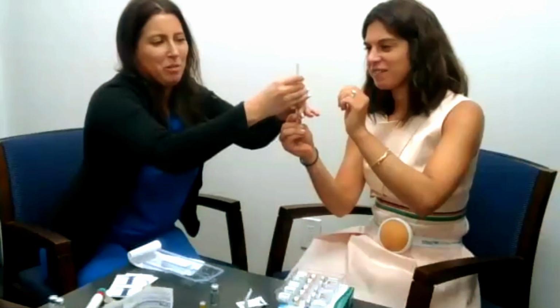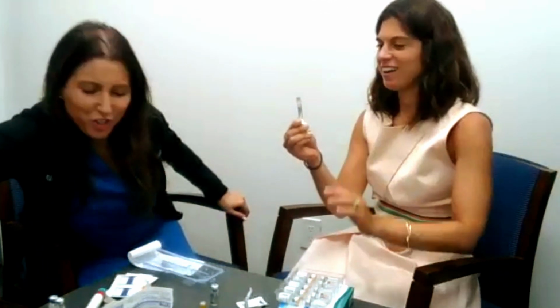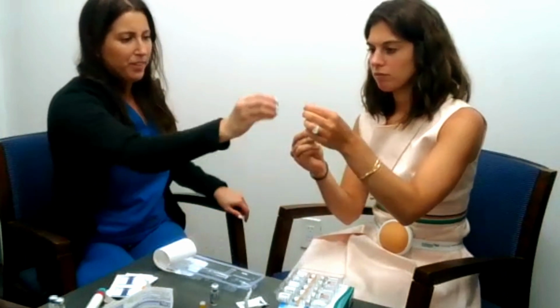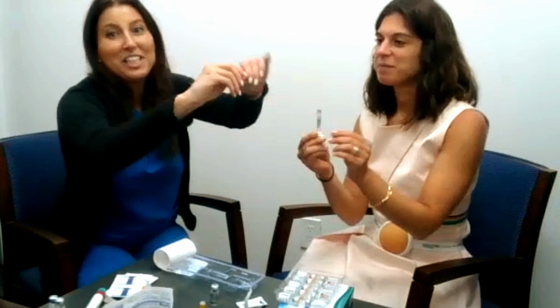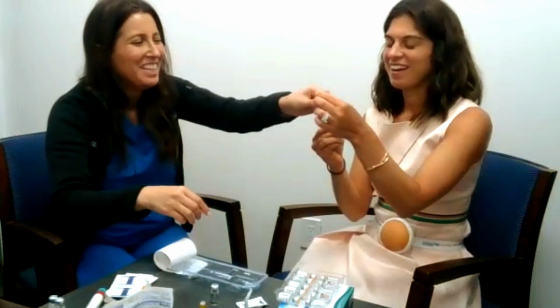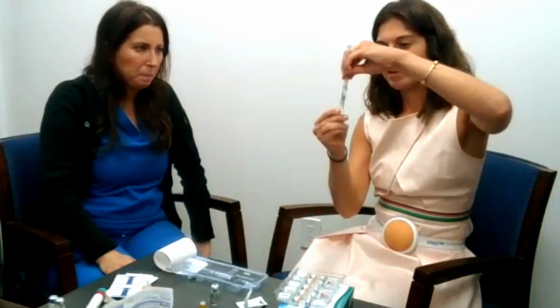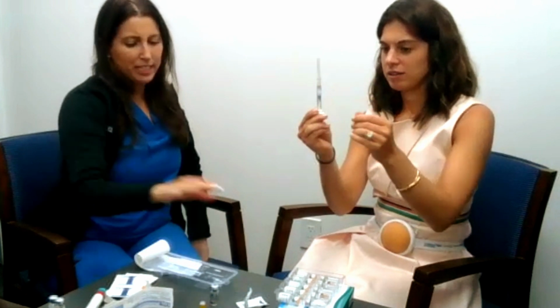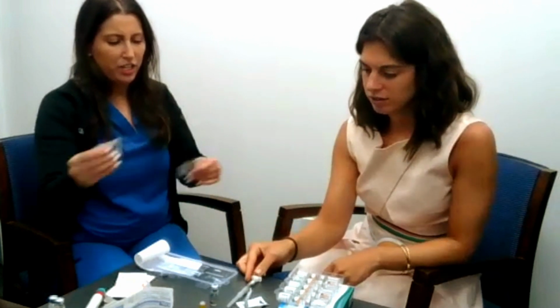Okay. Yes, you should be able to just twist it off. Okay, that's perfect. That's going in the sharps. And now you're going to take your small injecting needle. Let's pull it off. And now you're going to twist it on. Okay. So it can't go anymore. Got it. Okay. Now you're ready. So you want to put that down, and you're going to take it out of the wall.